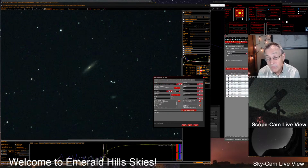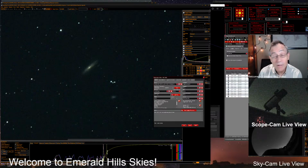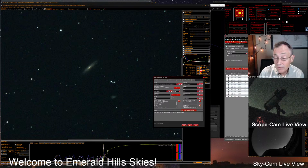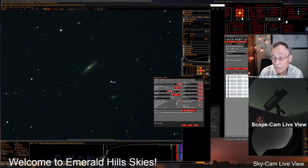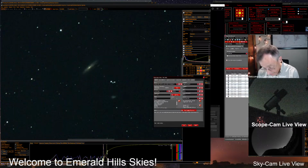After just 120 seconds, we could already see a mottled core, a mottled disk, and make out some cottony nature of the arms. 54.8 million light years away.